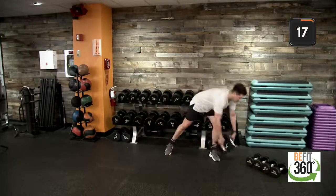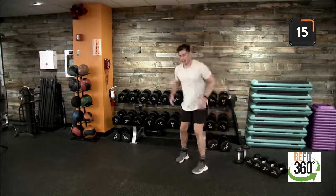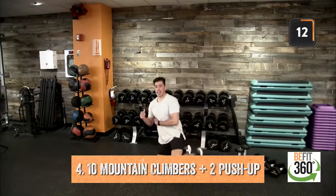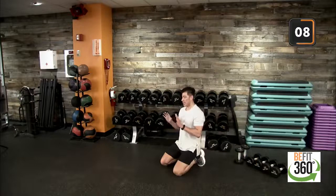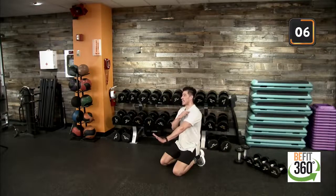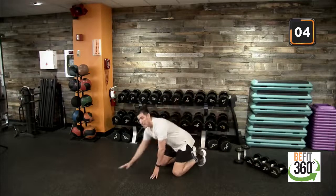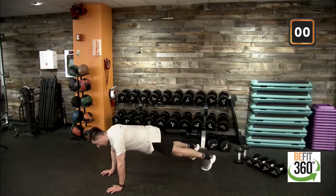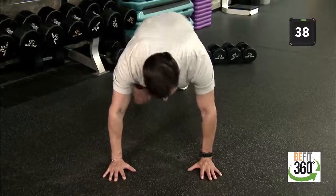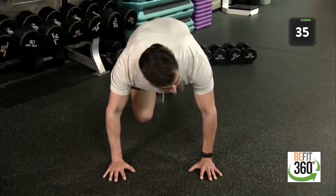All right, dropping the weight here. Taking that knee down on deck here, we have 10 and 2 here, 10 mountain climbers and 2 push-ups. So really think about that hand being directly over your shoulder. 3 seconds here, 2, 1, and we are up into that high plank position, driving our knees into our chest.